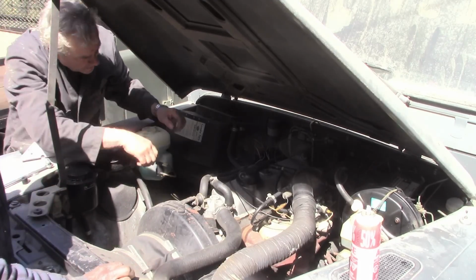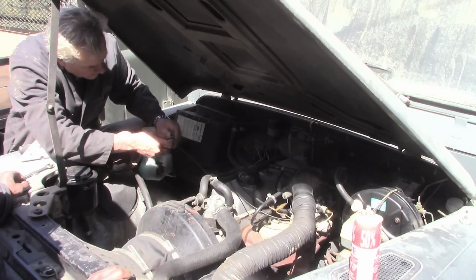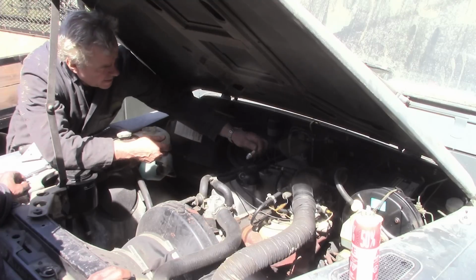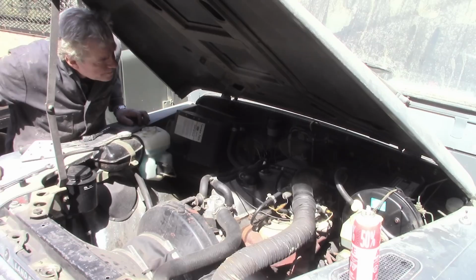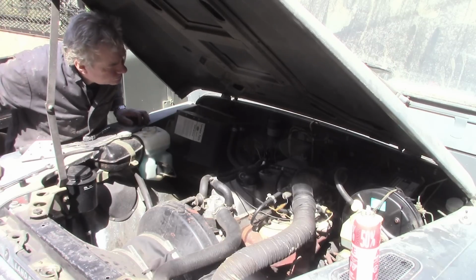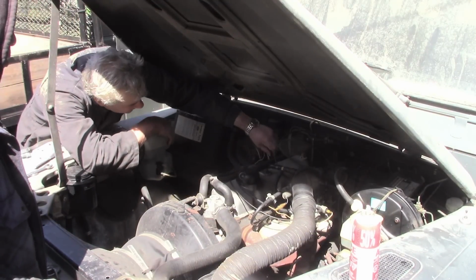That's the points cleaned up. That's the lead from the coil. Now we'll put the plug on. Yeah. Spin it over. Yeah. Go. Yep. No. No spark. What? That was a little spark there. Yeah, no, that's what I was saying.